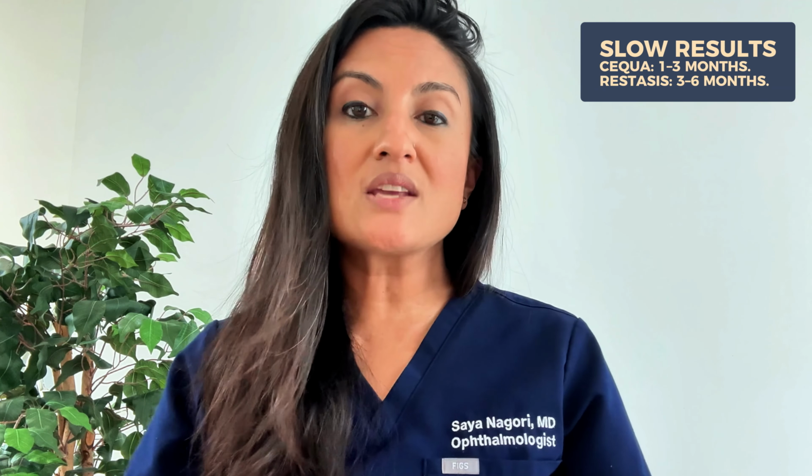The other major downside is that these drops, while they work, they don't work right away the way artificial tears do. Cequa can take 1 to 3 months before patients feel a difference, and Restasis can take longer, anywhere from 3 to 6 months. And it also requires that the patient be very, very consistent about taking the eye drop every day, even before it starts to really work and have an effect.